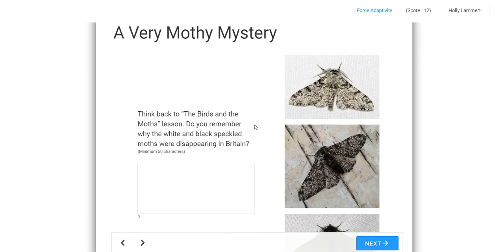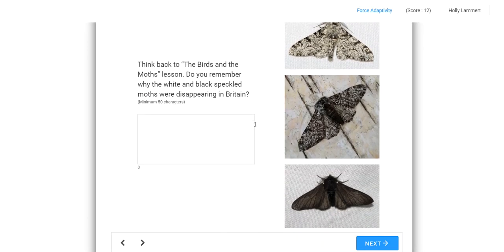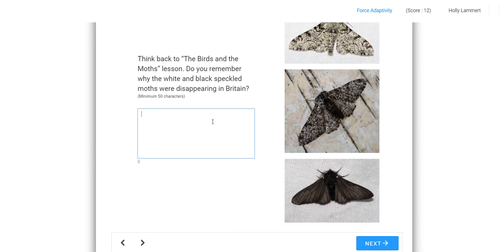All right, a very mothy mystery. Okay, if we think back to this lesson, do you remember why the white and black speckled moths were disappearing in Britain? The birds were eating white and speckled moths because they stood out against the soot-covered trees from industrial pollution.